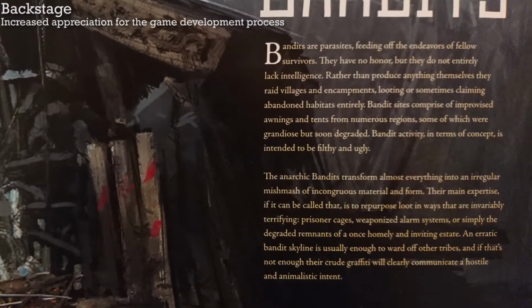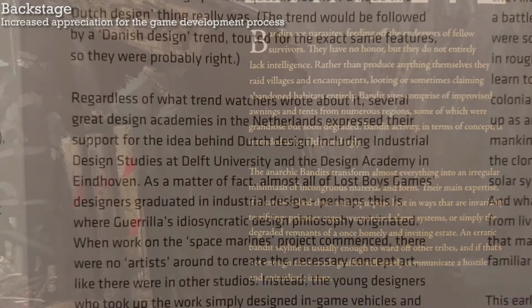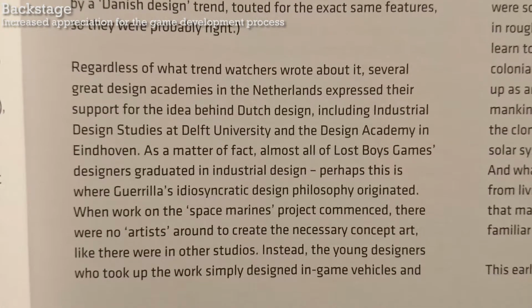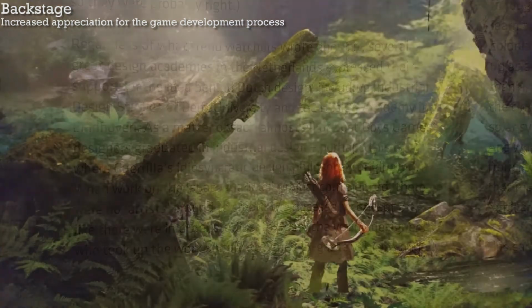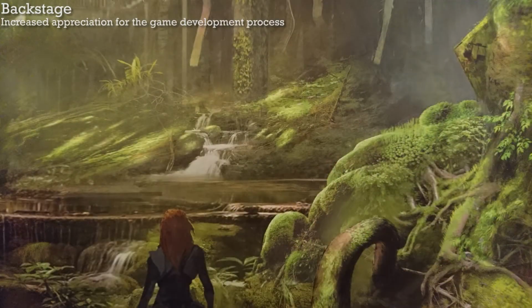Well, from another art book I happen to know that many of the artists with Guerrilla are industrial designers. I imagine that has something to do with why the machine designs are so interesting and functional. However, this book doesn't have anything in it about that. I wonder what other interesting tidbits there are about this game that we simply don't know about because they weren't put in the book. Another missed opportunity.